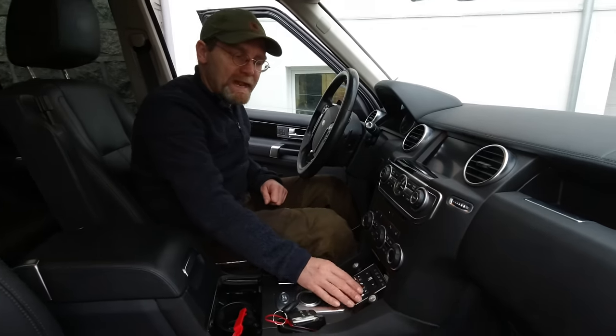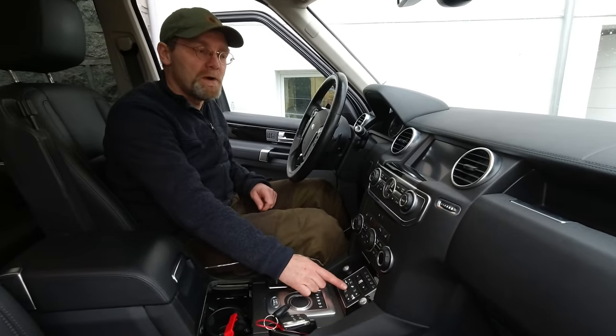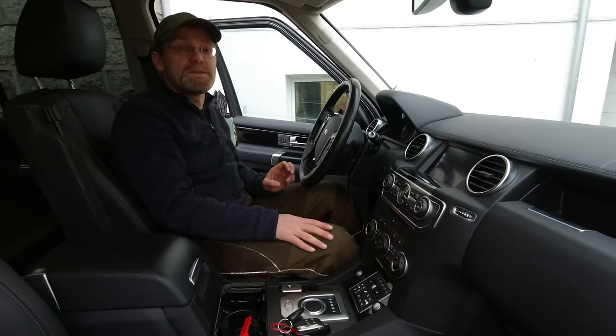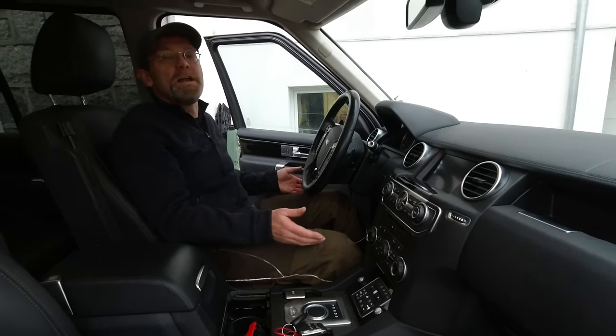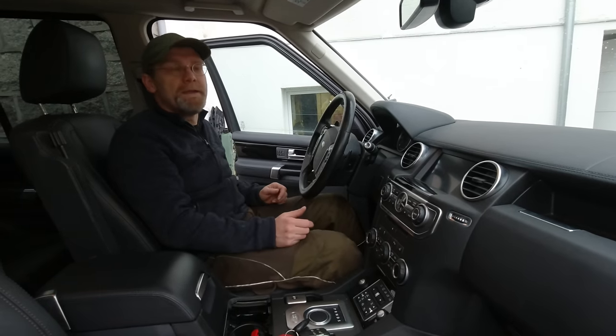If you see any blanks here in this field, exactly, it's an under-equipped Discovery 4. The car is going to be $5,000 or $6,000 cheaper than one which has these buttons, because these are overlanding rigs. That's what they're used for. If they don't have the two-speed transfer case, people don't buy them.